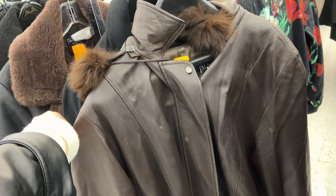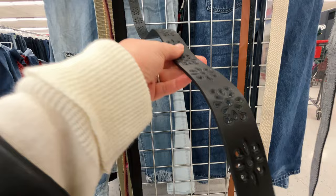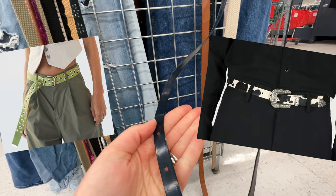And next, if you're feeling really ambitious, you might try a leather or faux leather jacket. Although I wouldn't go for this on my first try since it can be expensive, and honestly, they're pretty cool as is, and it would be a shame to ruin one. If you want to start small, how about a leather belt? This could be great for beginners because you can start with a super simple pattern, and it can make such a fun accessory.